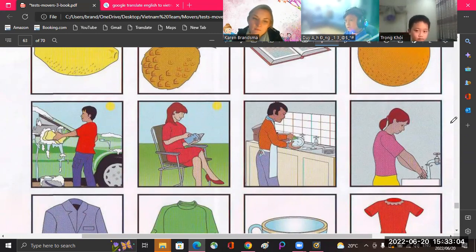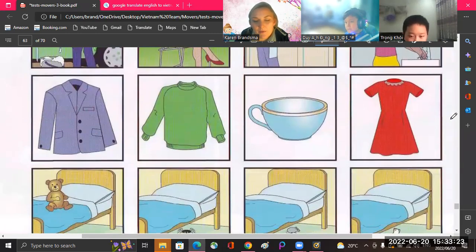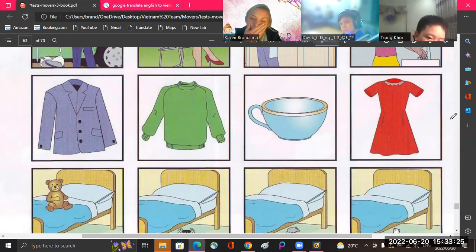The picture two is different because the picture one, picture three, picture four, they are clean. But in the picture two, she is reading a book. Yes, reading a book. Okay, Koi.